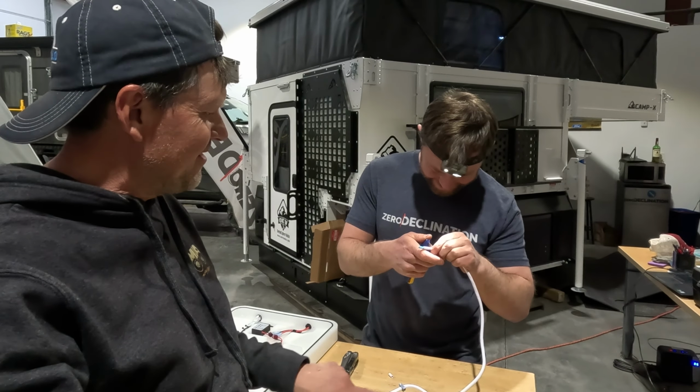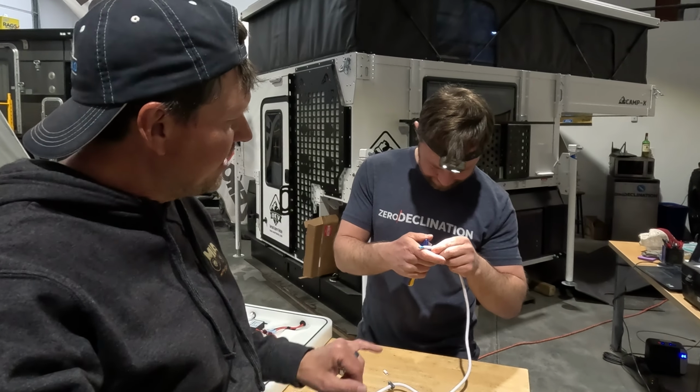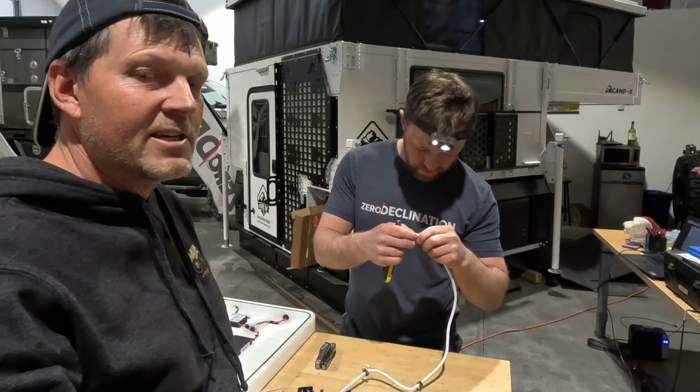So what KP's doing right here is getting the sheathing off of this, and he's being careful not to cut the shielding around the wiring. That's kind of an important step.